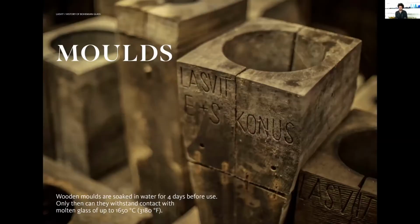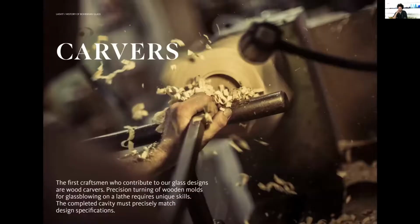A very important part of our making is the wooden molds, because we are blowing into the wood, especially into beech tree molds, and these molds are carved. The shapes that you architects and interior designers come up with, we have to carve them into the wood, and then we blow into the wooden molds. Not only wooden molds are used, we also work with metal molds, but wooden molds are the very traditional way to blow glass.